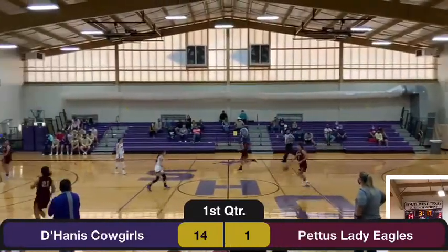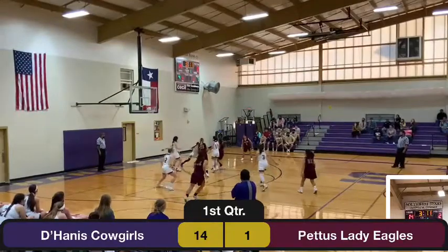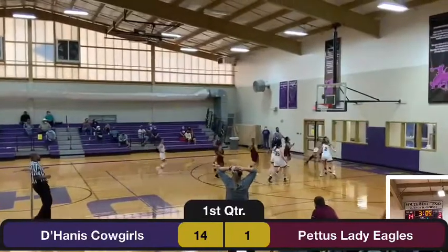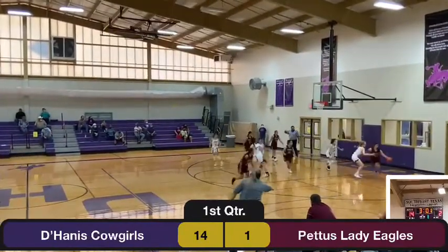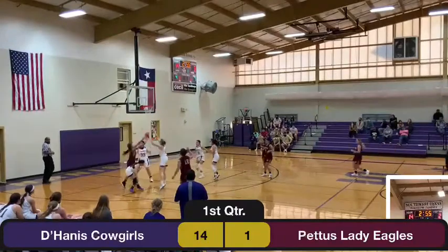Gomez bringing the ball up for the Eagles. Swings it over to Hartsfield. Throws it inside, stolen by Alicia Garcia. And it's a 3-on-2, 4-on-2 now. Alicia's going to take it up, throw it up off the backboard, rebounded, and then lost. Pettus with the ball. Throws it down the court, and three Cowgirls there, and Garcia nearly steals it.